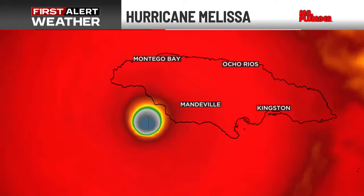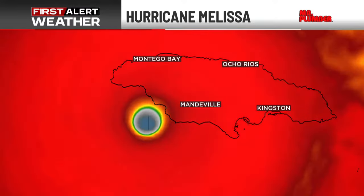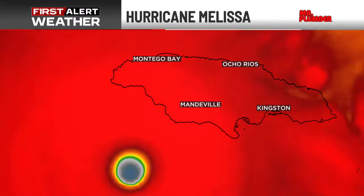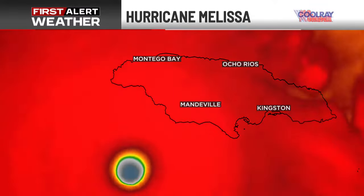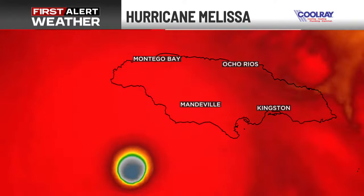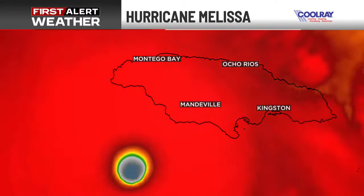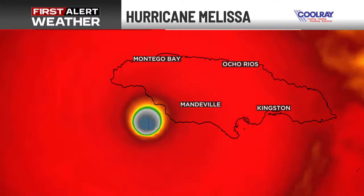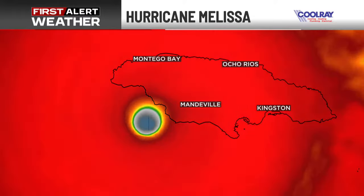As we talk about this major catastrophic hurricane and watch closely as it approaches Jamaica, the Category 5 storm is shaping up to be one of the strongest the island has seen on record. Melissa is expected to bring catastrophic flooding, landslides, and widespread damage to the island. Reporter Reed Binion spoke with leaders on how the country is bracing for impact.